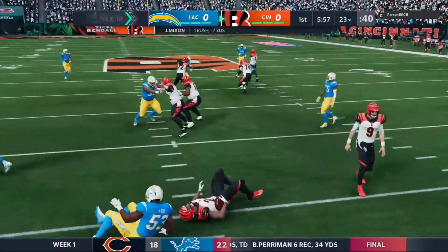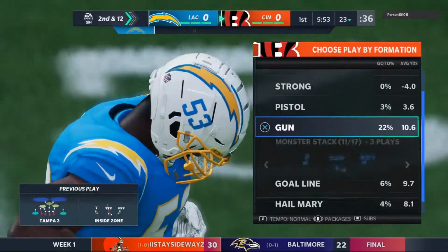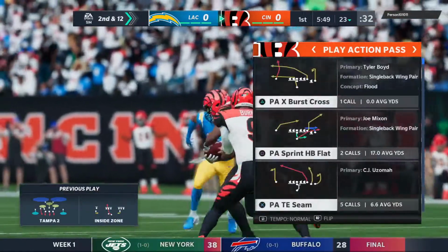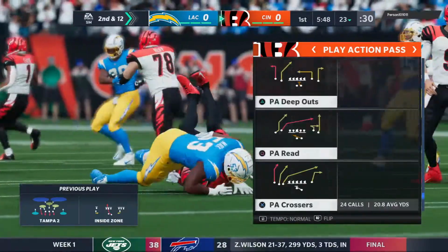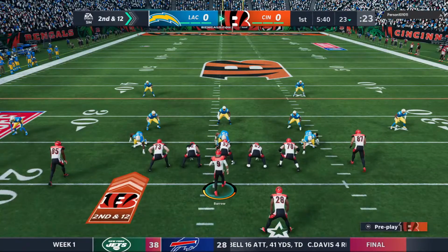This is Joe Mixon, and he is met quickly in the backfield. Down he goes, folded like a lawn chair. 2 yards the loss, 2nd and 12. 2nd and 12 at the 23-yard line. First play of the drive goes the wrong way. Here's 2nd and 12.